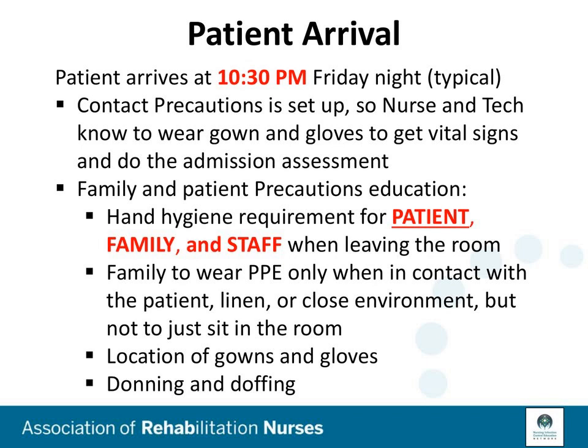So the patient arrives. Of course, it's 10:30 on Friday night, which is actually pretty typical for us. That's our highest admission time. So we have our contact precautions already. And so the nurse and the tech, they're already wearing their PPE, get them admitted and get their vitals done, do the assessment. Meanwhile, they will use the sign to help the patient and the family understand what precautions means for them. So they have to understand their hand hygiene requirement when leaving the room.